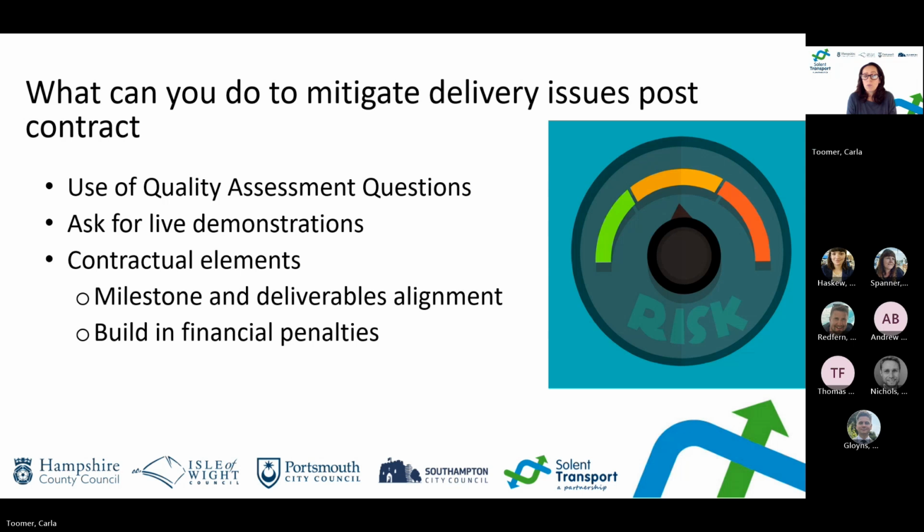We looked at the quality assessment questions in the tender documentation to make sure that they were framed correctly to be able to provide assurance of the integrity of the organisations responding, and to be able to check that their responses can be corroborated by either evidence or references if need be.